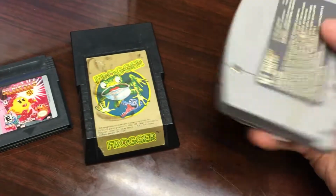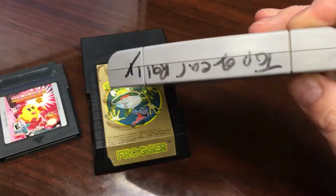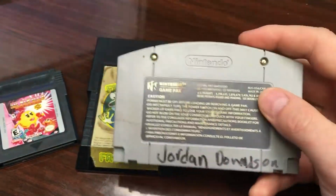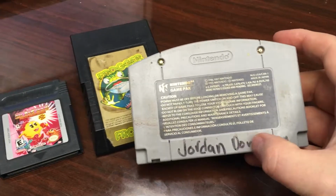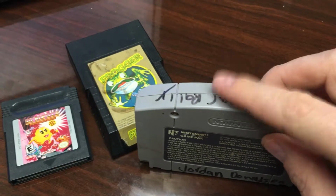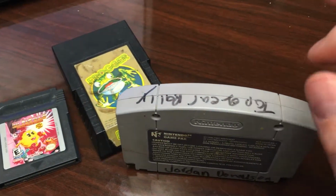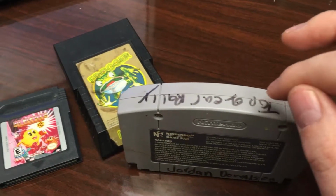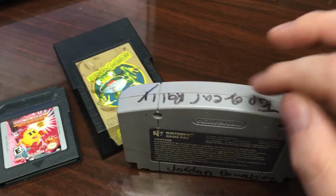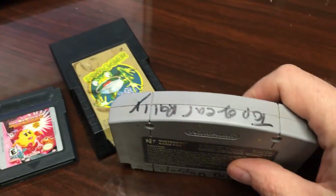So these games are kind of in rough shape. It's got some marker on it and some dirt. I can clean that off. I usually clean this stuff off with magic eraser, but I've seen videos where you can clean them off with dry erase markers, cover them up, and then clean it off, and you can eventually get it off like that.